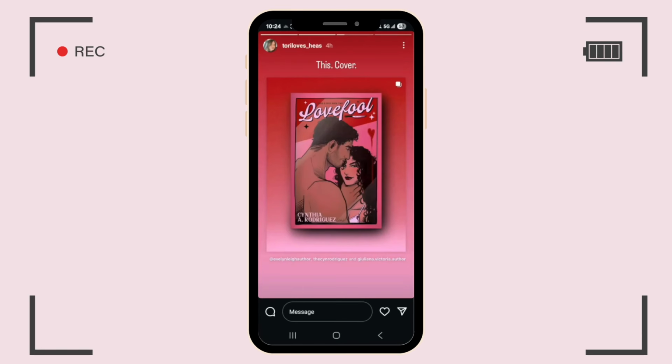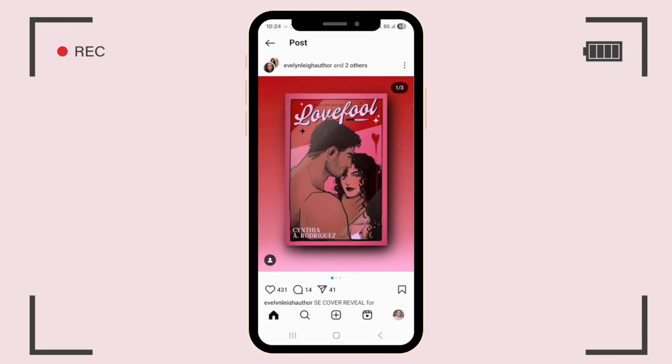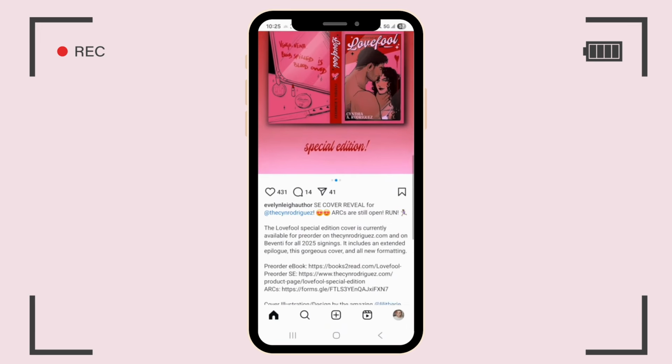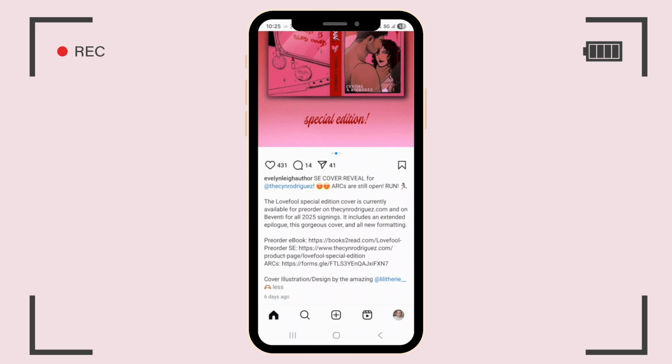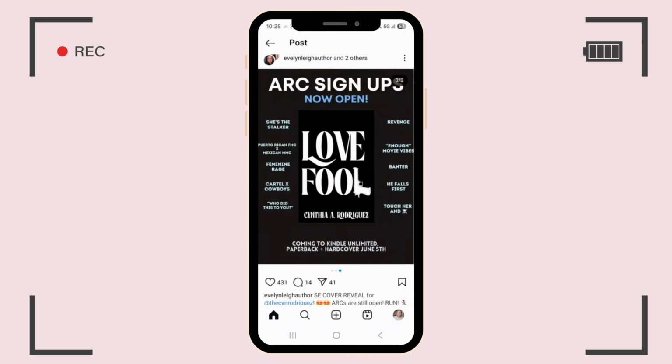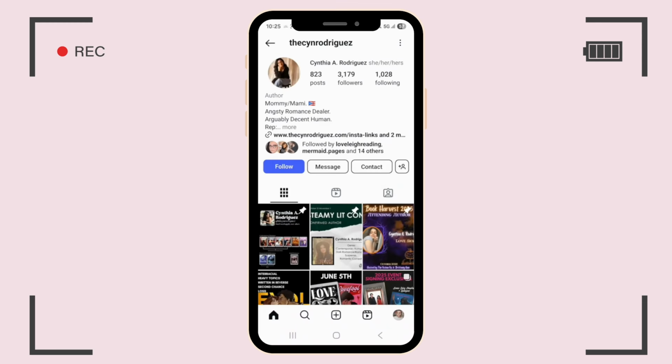So the next one I once again found on Instagram. I found this one through Tori Loves HEAs. The cover is what initially caught my attention. At the time that I saw this cover, I was reading A Love Most Fatal by Kath Richards, and I absolutely loved that book. When I saw this, I was like, might be worth a shot.